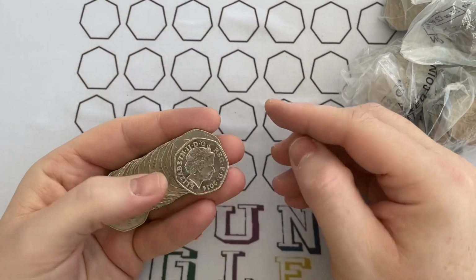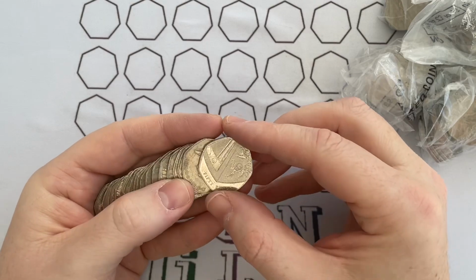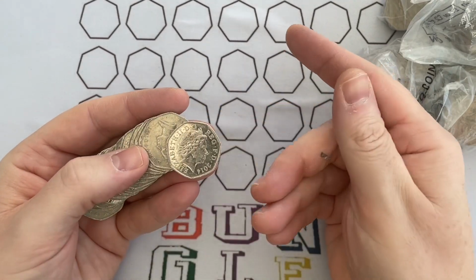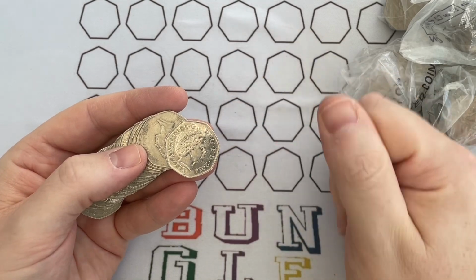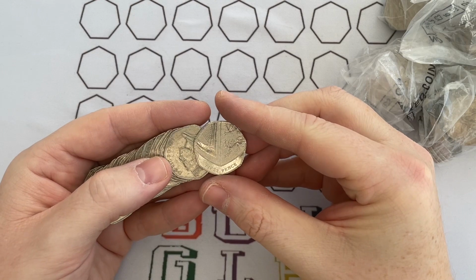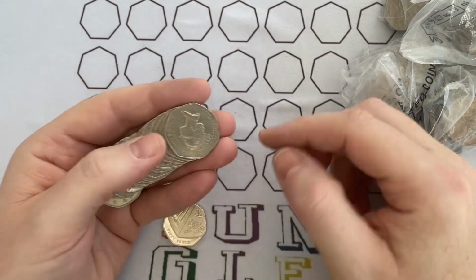Who knows? That was quite a nice 2014 Shield, that. Oof. Bit of smeg as well. Still there. The tape. Don't know. Can't get rid of it with a flick. It's in quite nice condition, that.